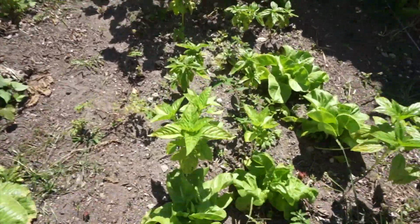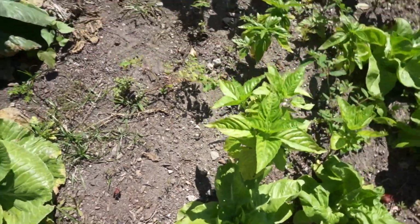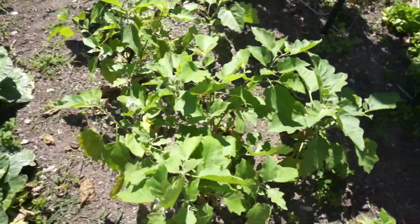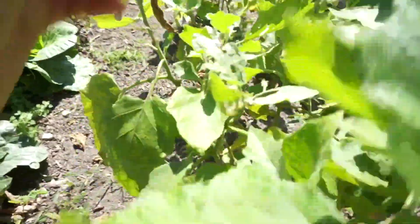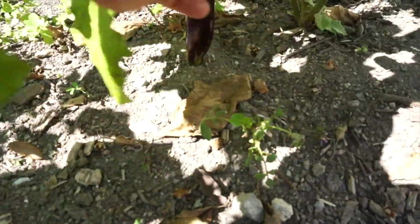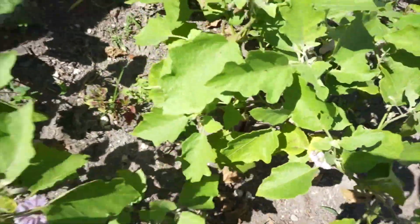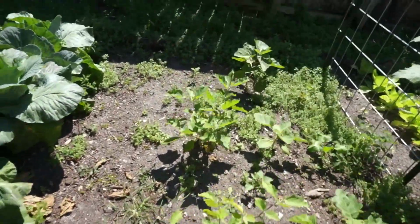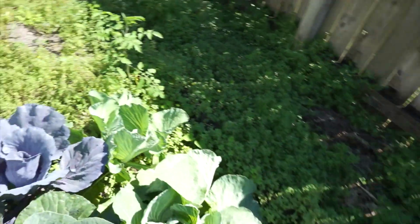And I have some basil. Basil doesn't do that well anywhere really here. It gets a lot of fungal disease. But behind that I have eggplant, and I harvested a few the other day. The plants are still young, but they're starting to fruit. So let's find it. There it is. I'm growing mainly the Asian varieties, which will do better in the heat, but I like them better anyways, because the skins are not too tough.